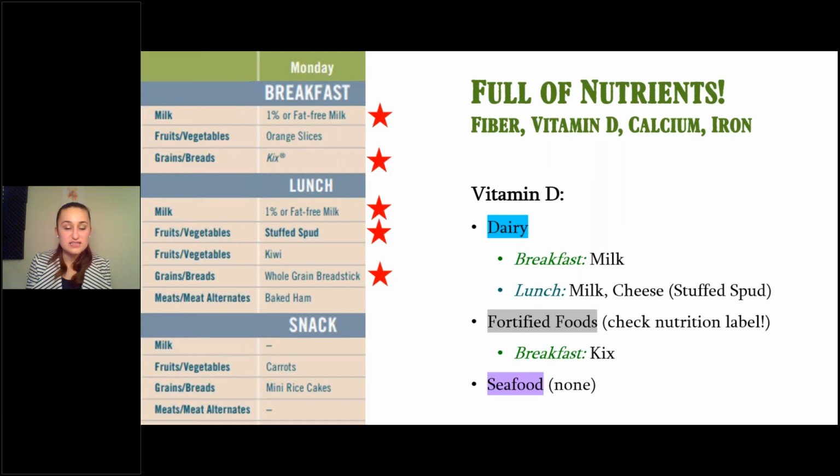And so taking a look at our fortified foods, as always, check the nutrition facts label. Kix does happen to be fortified with vitamin D. That's also a good source. But unfortunately, there's no seafood in this meal plan for this day, so not really an option, but we've got some other sources that are good sources of vitamin D.